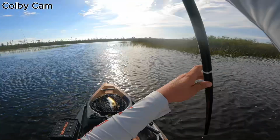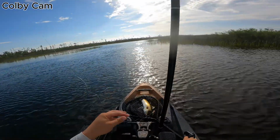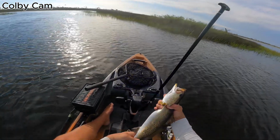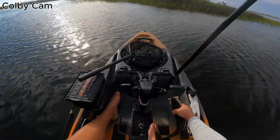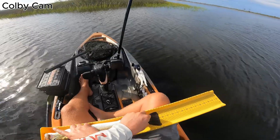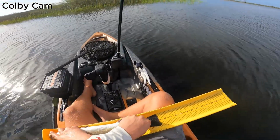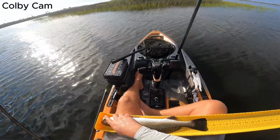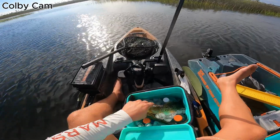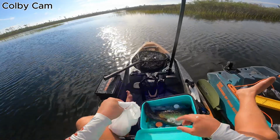Heck yeah. Go ahead and stick my pole right here. Stay on this spot. All right, if he's under 20, we're gonna keep this guy. He might be right at 20 though. Nah, he's probably like 19. 19, close mouth, 19 inches. It's gonna be a perfect keeper right there. Heck yeah. All right guys, 19-inch trout going in the cooler along with this 17 Sean caught earlier this morning.